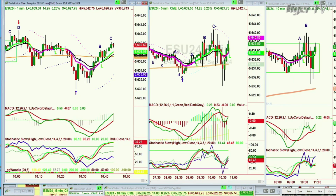I had a beautiful entry at 5632.50, and it ran all the way to 5640-something, 43, and then it gave it all back. So now it seems to me this could be the real thing. This is the one that starts the rest.